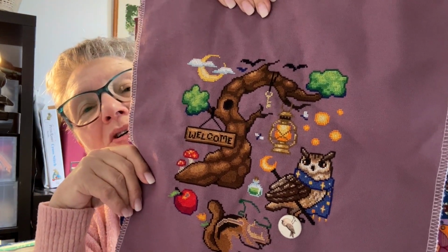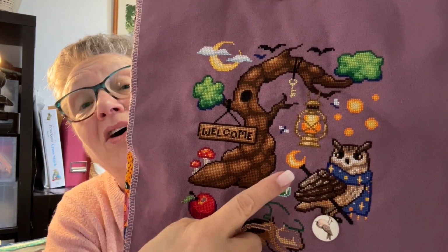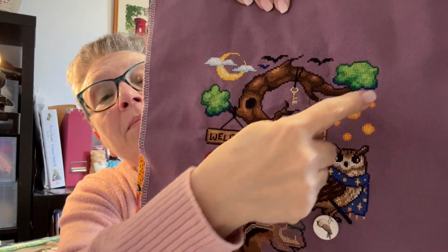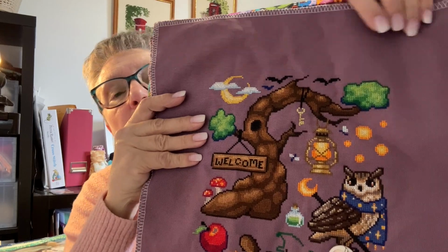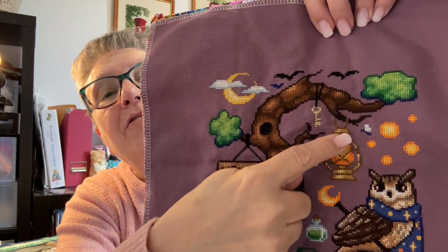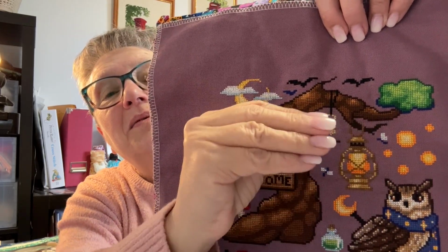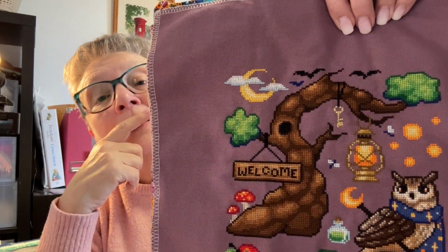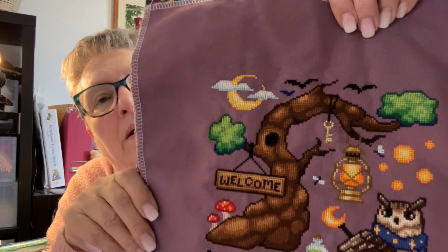But isn't this one gorgeous? Look at the colors. Oh, that owl. His name is Helos. And I forget the chipmunk's name completely. So it came out with, this was part 1. The top of the tree. I love the way the tree is, it's coming up and the way the little branches are. Oh, excuse me, because I just had a banana.